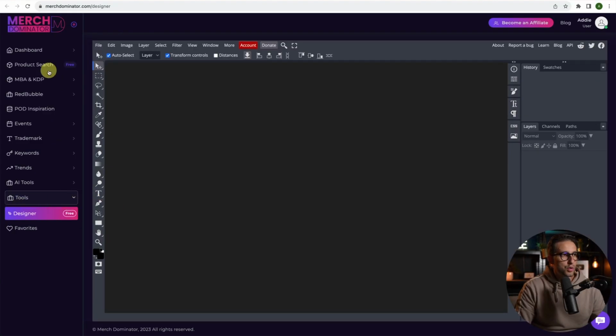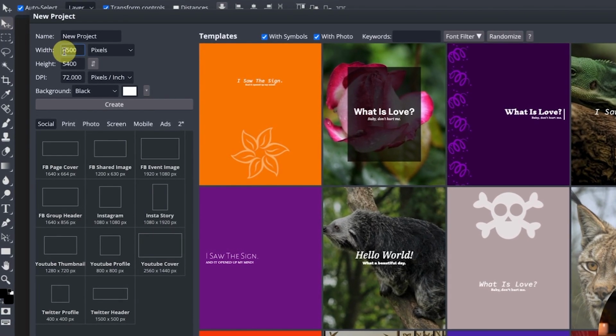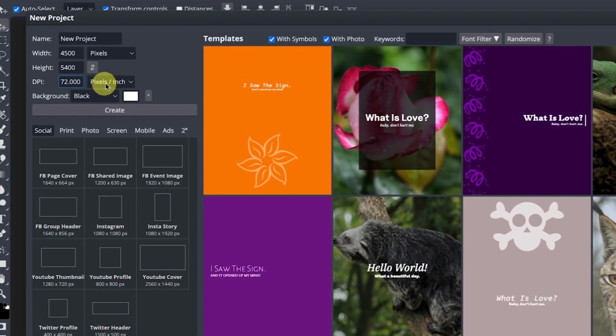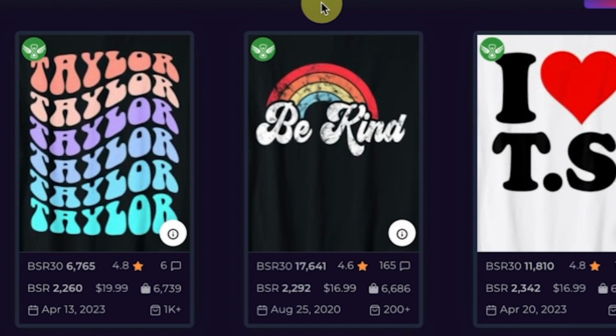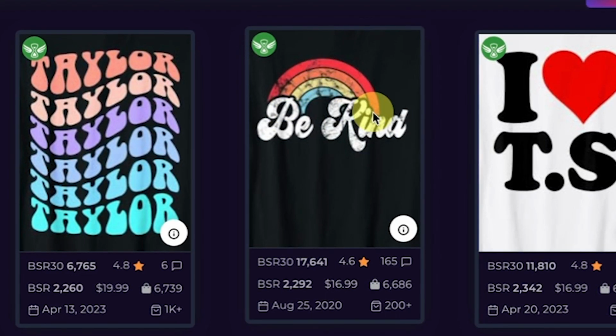So we're going to go to Merch Dominator Tools Designer and then click on File, click on New, and then enter in width 4,500 pixels and in height 5,400 pixels. Leave DPI as is, leave pixels inch as is. Background, I'm going to choose black and then click on Create. Now looking at the design, the first element that we need to recreate is this rainbow right here.